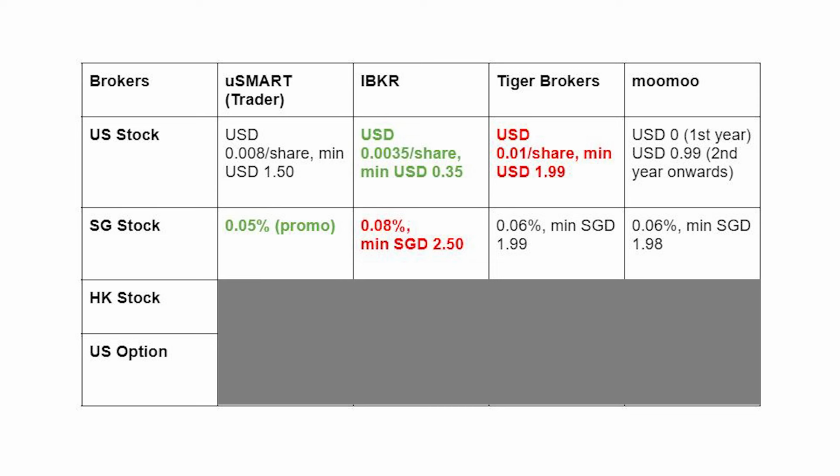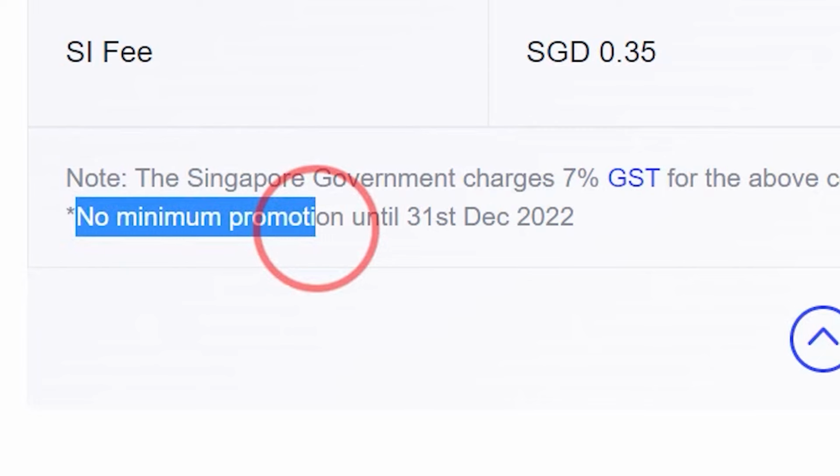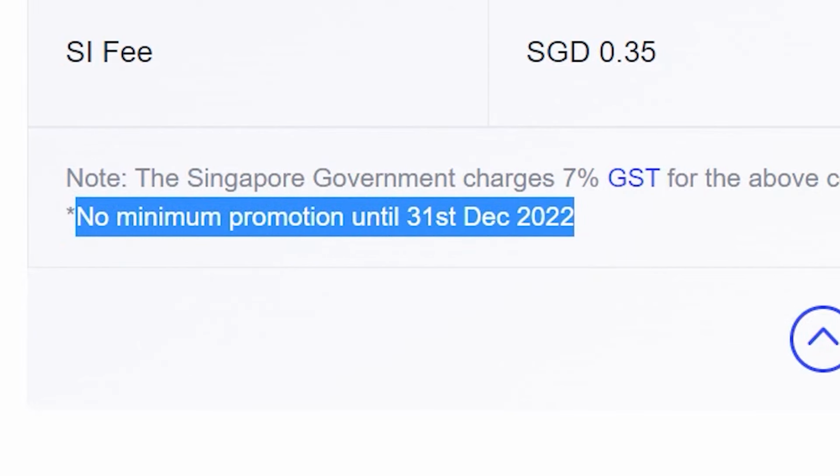For Singapore stock, currently uSMART is the cheapest at 0.05% with no minimum, which is actually quite good because let's say if you buy $1,000 worth of stocks, the fee is just 50 cents, which is cheap. But the no minimum promo is only till 31st December 2022. As to what happens after that, we will have to wait and see.